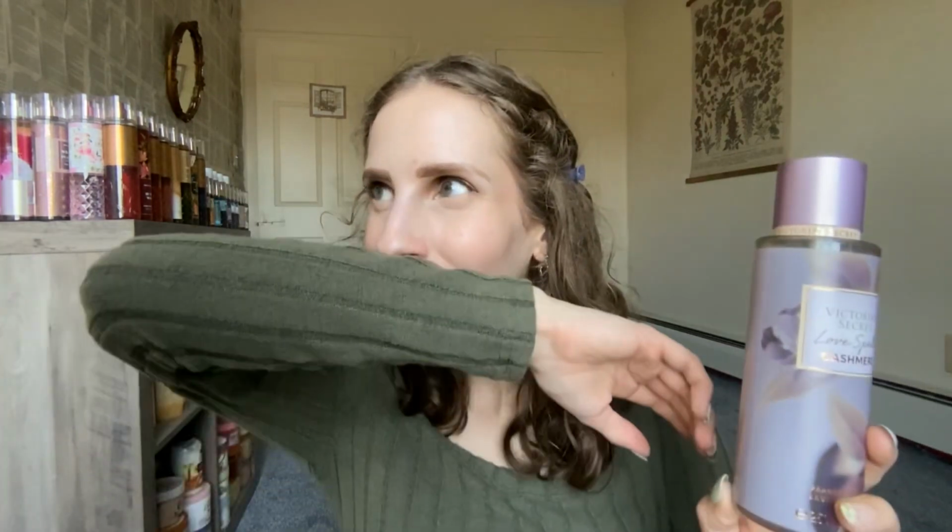So not quite what I was hoping for, a little bit of a disappointment, but it still smells good. It's just so light that you don't get much of it when you're actually putting it on. I don't know, it's a bit of a bummer. I was hoping for something stronger.